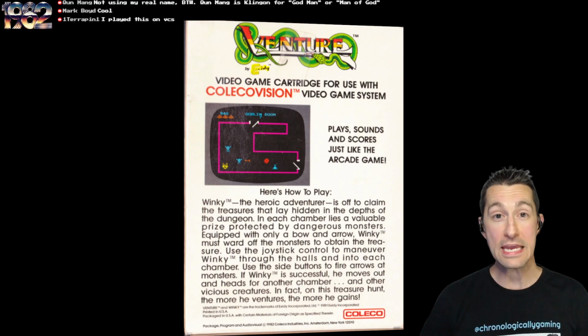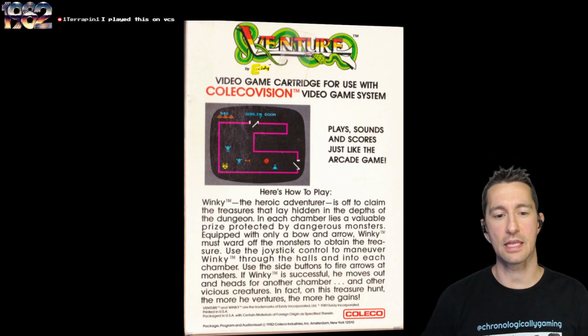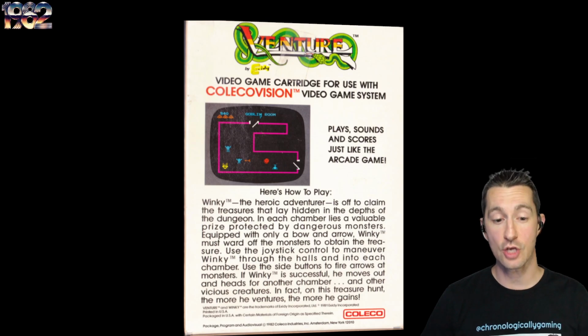Here's how you play. Winky's back. The heroic adventurer is off to claim the treasures that lay hidden in the depths of the dungeon. In each chamber lies a valuable prize protected by dangerous monsters. Equipped with only a bow and arrow, Winky must ward off monsters to obtain treasure. Use the joystick to control and maneuver Winky through halls and into each chamber. Use the side buttons to fire arrows at monsters. If Winky is successful, he moves out and heads for another chamber and other vicious creatures. In fact, on this treasure hunt, the more he ventures, the more he gains. Ha ha ha, very funny.